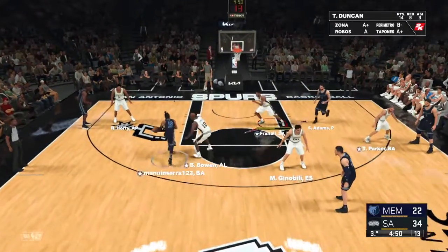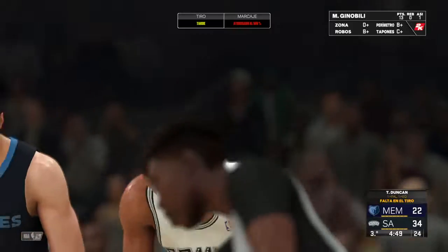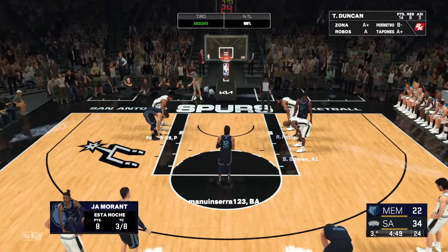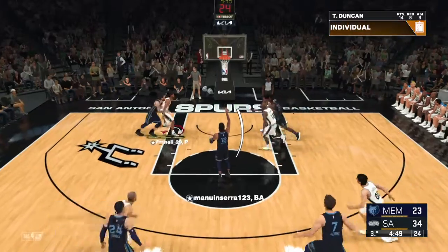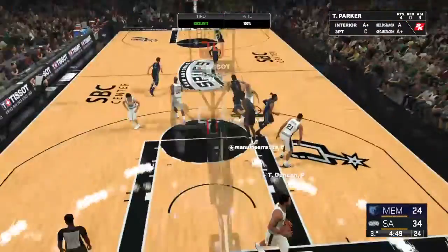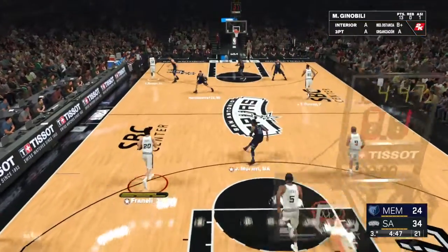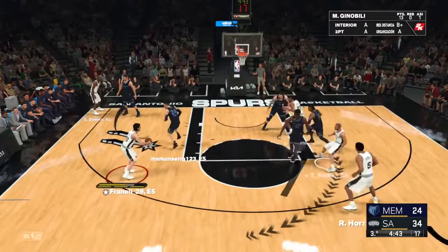Back to Morant. Driving the lane. And a lot of contact on that one, so he'll shoot 2 here. Tim Duncan picks one up. The ability to stop and start, change pace. Morant's a handful off the dribble. Both free throws good from Morant. And at the line, it's all about consistency with him. His routine, his stroke, it never wavers.